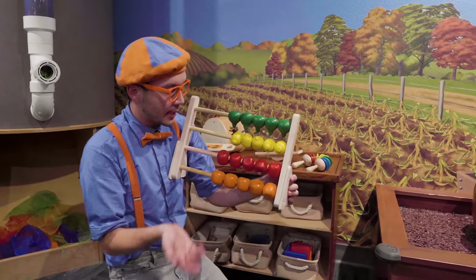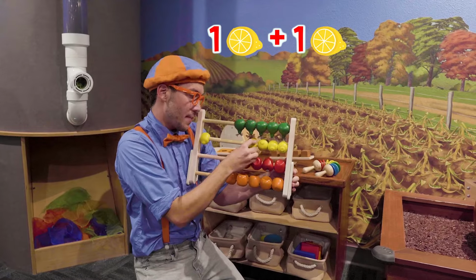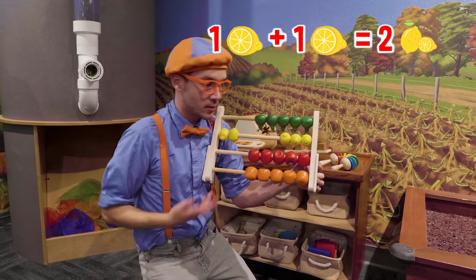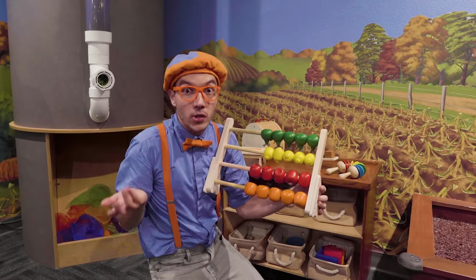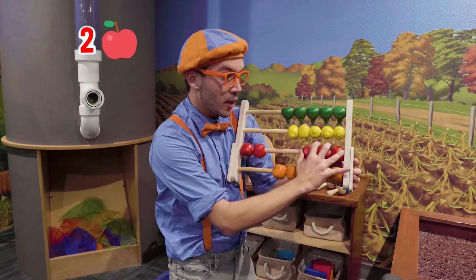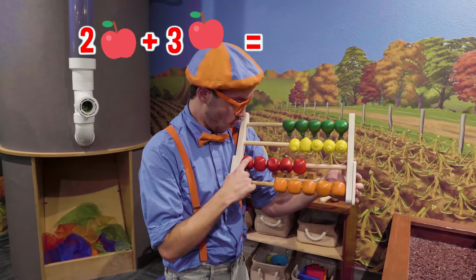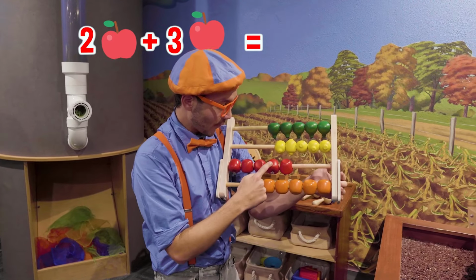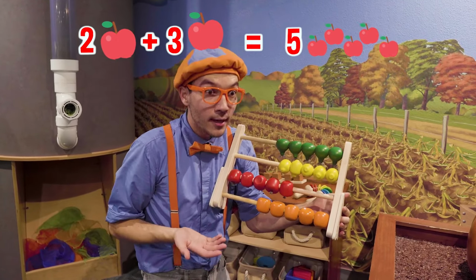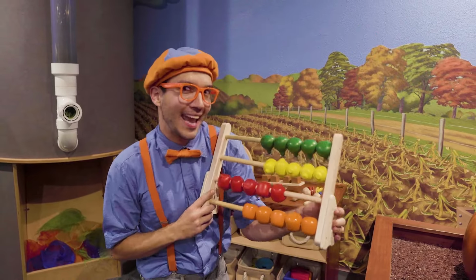Mm-hmm. Look, you can do it like this. One yellow lemon plus one yellow lemon. How many lemons does that make? Yeah, two lemons. Okay, that was pretty easy. But now you can do an even harder one. What about two apples plus three apples? Whoa, that's a lot harder. Let's count them. One, two, three, four, five. Whoa, two plus three apples. It's 5 apples! Wow! Yeah, the abacus is really helpful for counting and math.